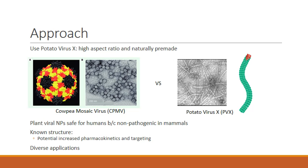In this paper, Shukla et al. did a side-by-side comparison between a spherical low aspect ratio viral nanoparticle called cowpea mosaic virus, or CPMV, and a filamentous high aspect ratio viral nanoparticle called potato virus X, or PVX. Using PVX is beneficial because the structure is known, it is safe for humans, and as discussed earlier, can be conjugated with different ligands for diverse applications.